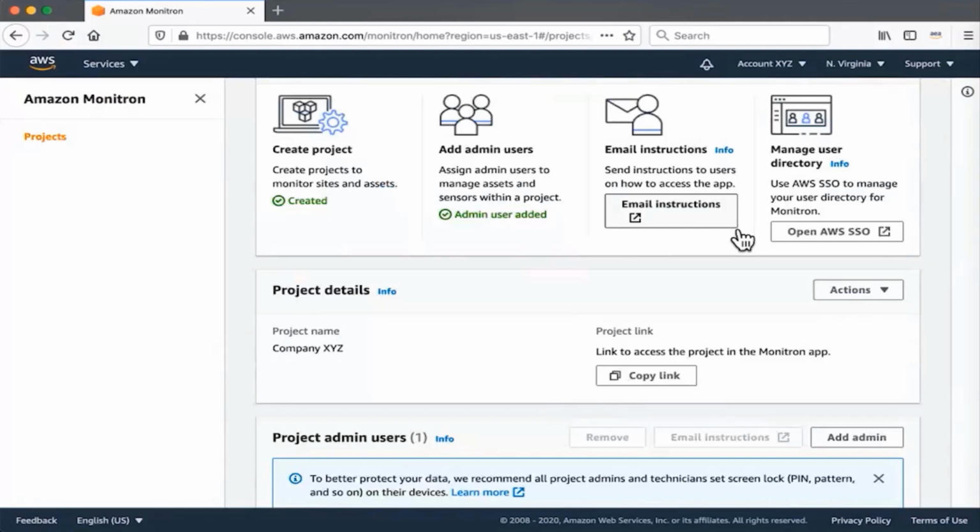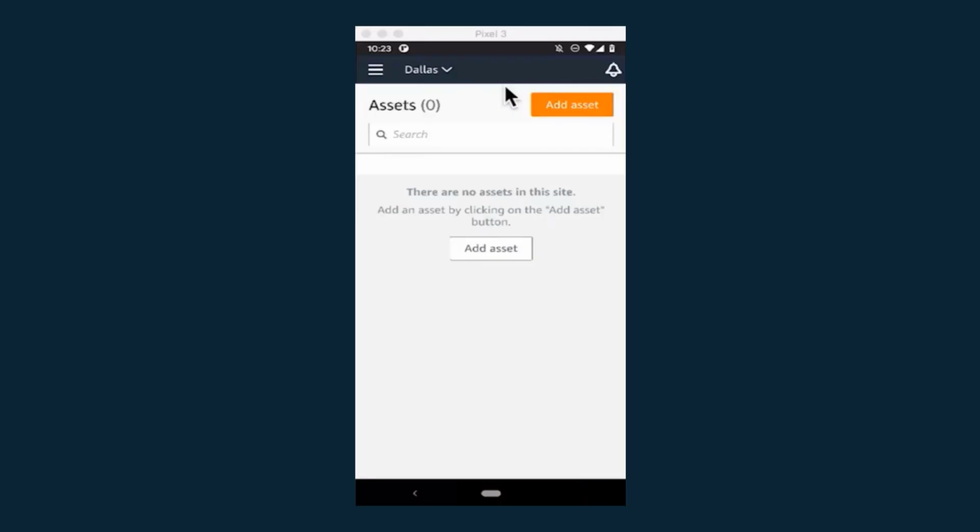Let's say you already did that. Once you do this, Jane can use the Monitron app to start monitoring the pump. Let's go into the app to see how she would do that. Let's assume that following the instructions in the invitation email, Jane installs the Monitron Android app and logs into it. Once inside the app, Jane can set up the Monitron sensors and gateways and start monitoring the pump.